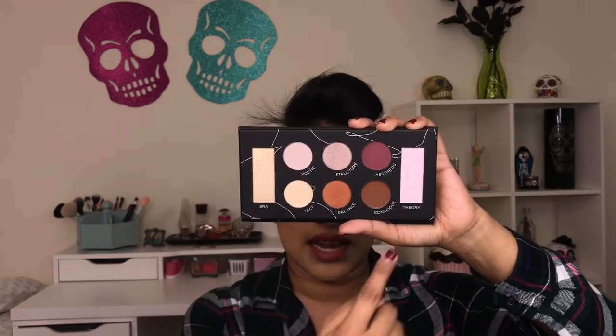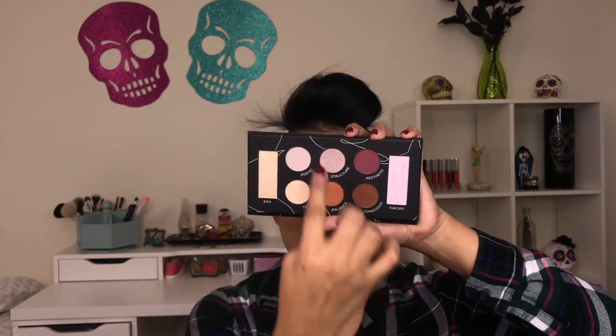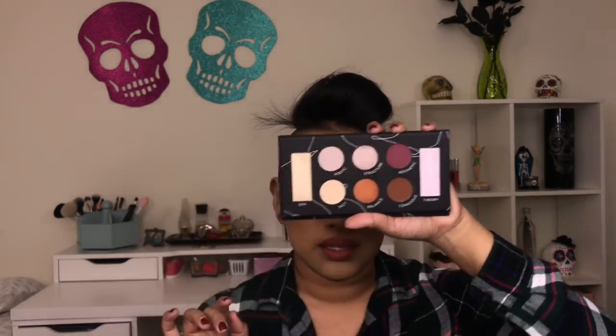These two at the end look like highlighters, and you have some shimmers and some mattes. So you have these two in the middle. These two in the middle are shimmers. Let's go ahead and swatch. This one is Structure, and it looks like a pearly color. And this one here is a nice copper color that's called Balance. So this is Structure and Balance.